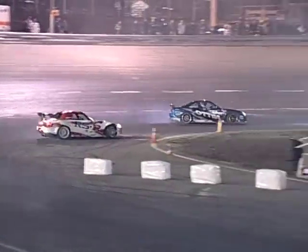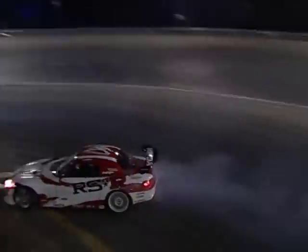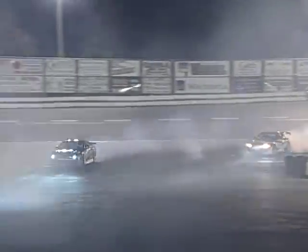Horseshoe number one, Alex all over him. Nitto tire S14 looking menacing as ever. Lighting up the Nittos. Here we go, horseshoe number two, Alex all over him. Shooting flames! This competition's on fire! Alex wins!